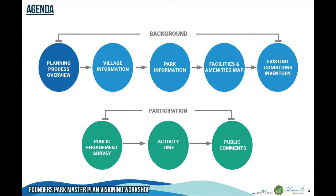Then we're really going to talk about the various facilities and amenities that we have at the park, and then finally talk about the existing conditions, both qualitative and quantitative, here at the park. And finally, we're going to end up with some participation.